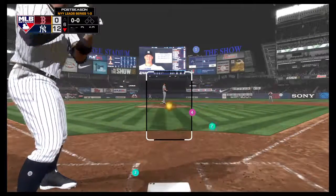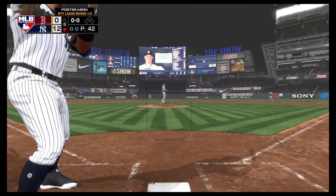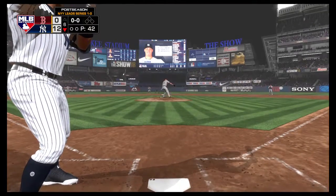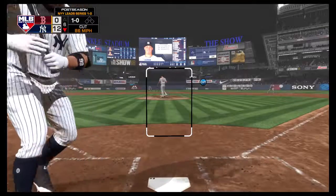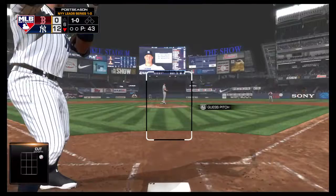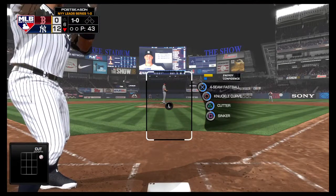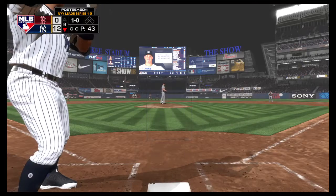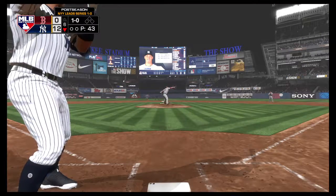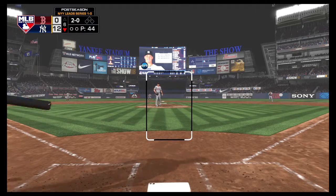Stepping into the box, Aaron Judge. He'll lead it off as we start the home sixth. He's ready. Here's the first offering. The cutter runs outside, ball 1. Action in the bullpen now as a right-hander begins to throw out there. And there's a pitch that just misses the inside corner.